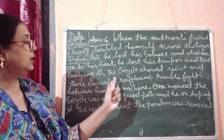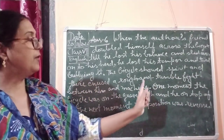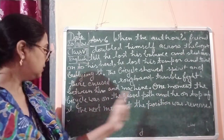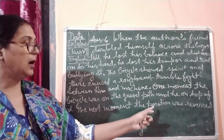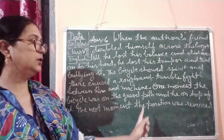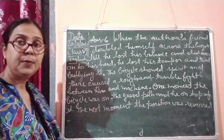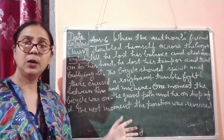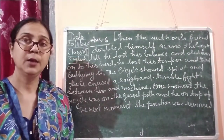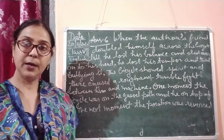Now children, after that, the bicycle showed a spirit and there ensued a rough and tumble fight between him and the machine. One moment the bicycle was on the gravel path and he on the top of it. The next moment the position was reversed. So these are the things, a few more points you can write yourself, because it's quite a long answer. I have written this much and you just add more events or incidents.